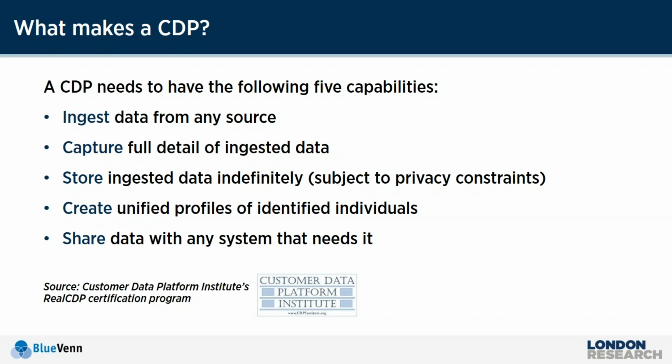And the final prerequisite of being a real CDP is to share data with any system that needs it. So this is another key criteria for a real CDP, and one that has probably the most profound value for marketeers that are looking to almost retrofit a customer-centric database into their existing tech stack. It needs to take data from infinite sources, unify, cleanse the data, and then push it to a preferred marketing channel or marketing channels. So these are the high-level requirements for a real CDP.